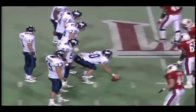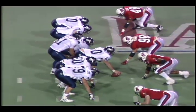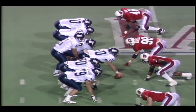There's the fake handoff. Dutton on the rollout. Then he's got a wide open receiver again. Out to the 40 line, out to the 43-yard line. So another big pass play. First down and 10. John Dutton so far has been excellent for the Wolfpack. Big kid, passes well.